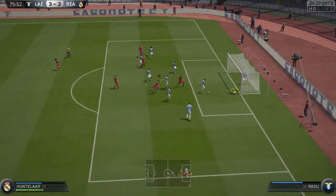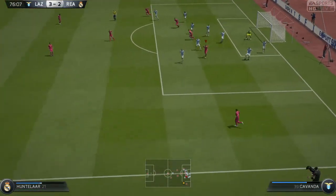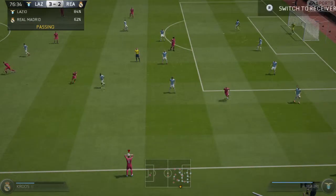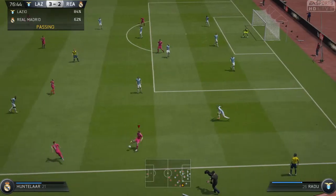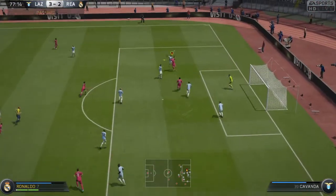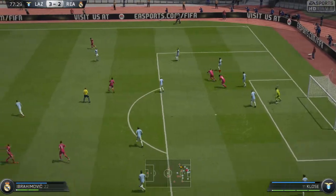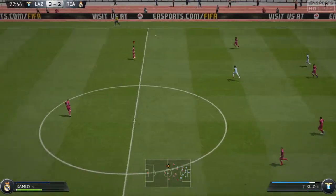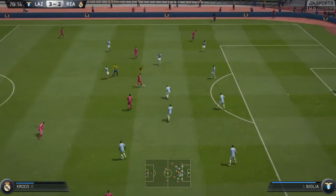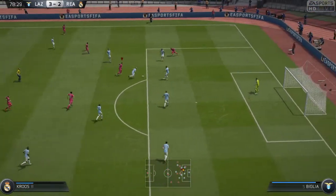Huntelaar! Oh, it's off the bar! He's cleaned up here, hasn't he, with that clearance. Real Madrid given the throw here. Marcian Huntelaar. More defending. Alan, do you think that's what they're going to do for the rest of the game? It's not just two banks of four now, it's one bank of six and four. They've got everybody behind now, and it's really hard for the opposition to find any space out there.